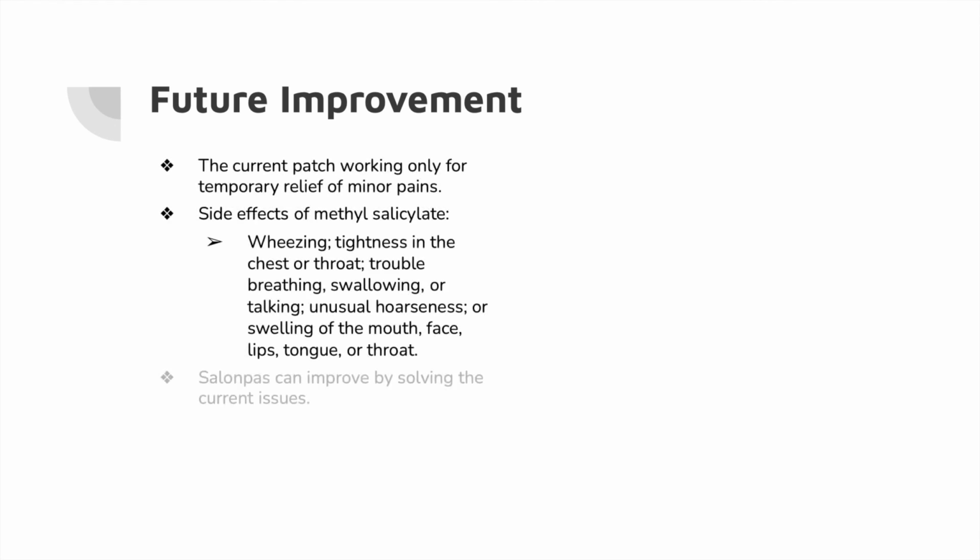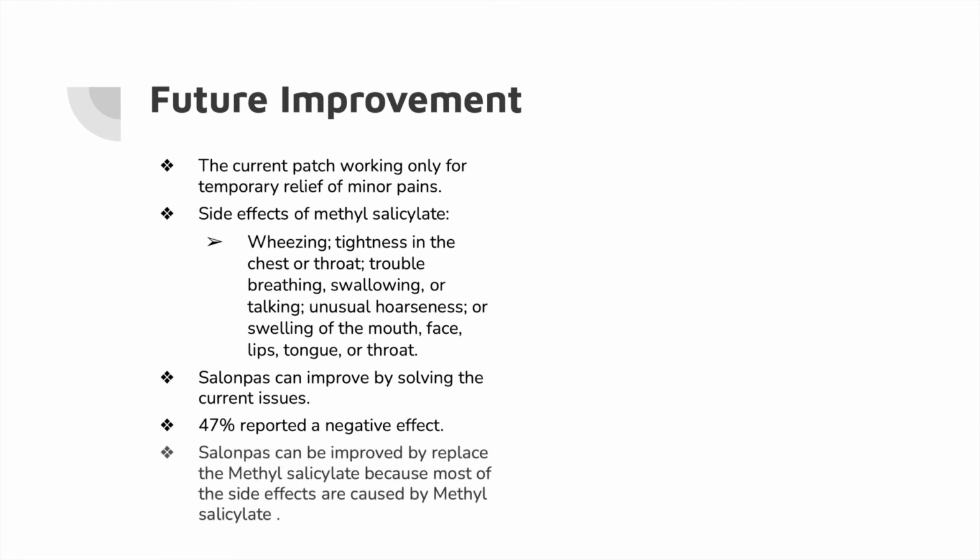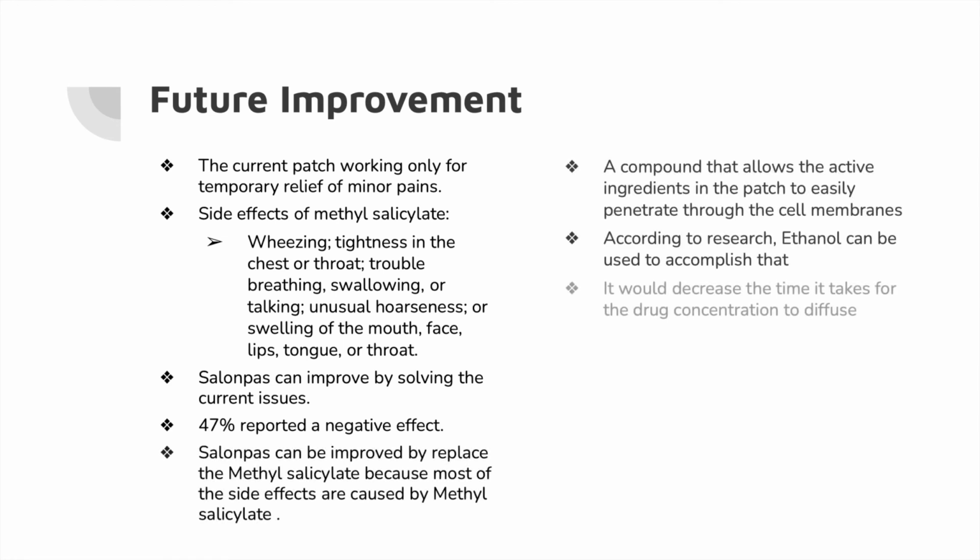So this is the feature improvement. The current patch is working only for temporary relief of minor pains. So our idea is to improve the patch by changing some of the compounds that cause the current issue. The ingredients of the Salonpas are methyl salicylate and the menthol.